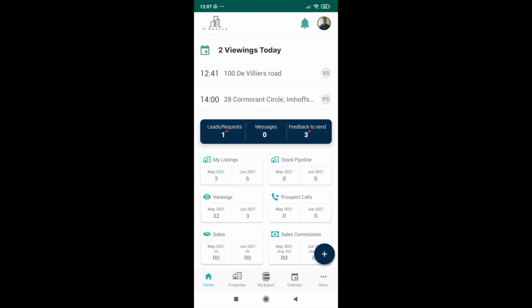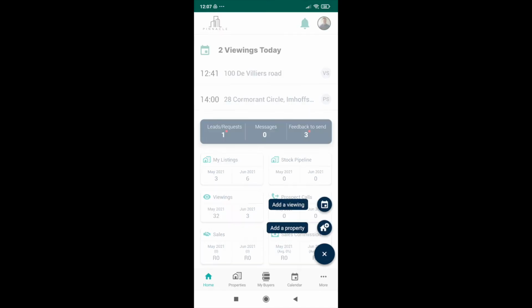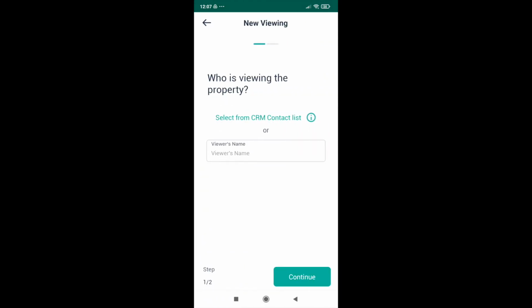Next, let's see how easy it is to sync a viewing. Back in your Roundr app, you're going to select the plus button at the bottom right of the screen. You select Add Viewing and then enter the viewer's details.